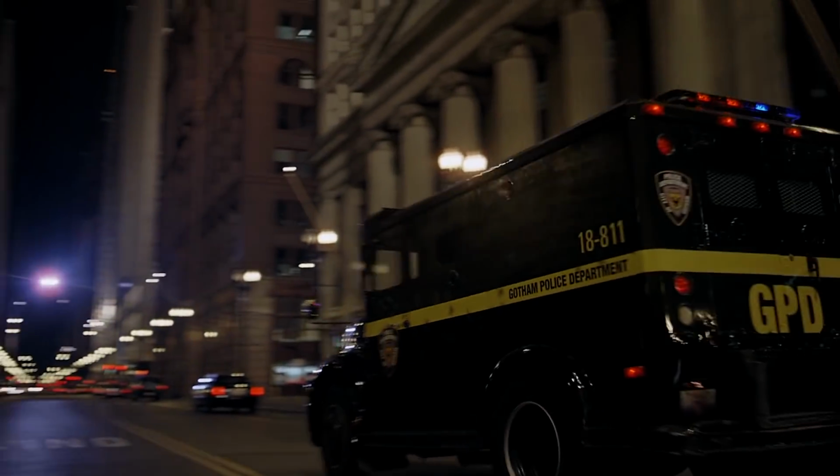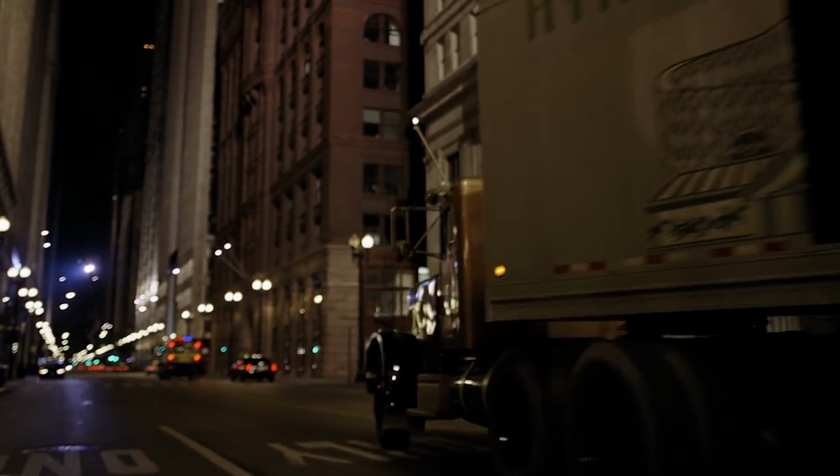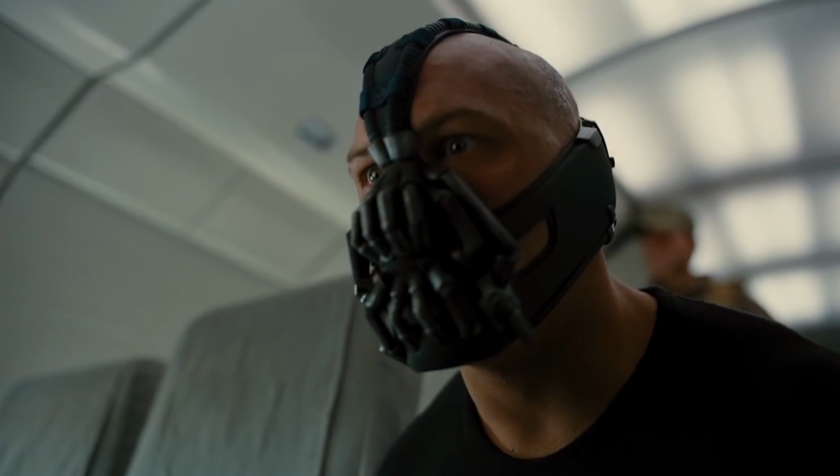Anti-gravity fisticuffs. The Dark Knight director didn't limit his commitment to practical effects only to his Batman franchise, which, don't forget, also included blasting a plane in half mid-air.